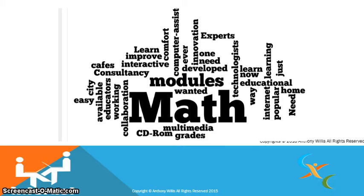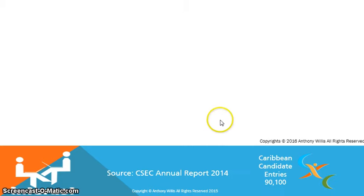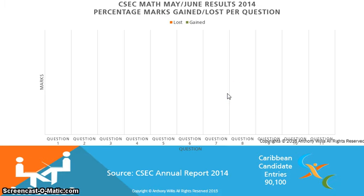We think that if you integrate ICT in education, you can boost the performance of students and remove the fear of mathematics. Caribbean students are math phobic.